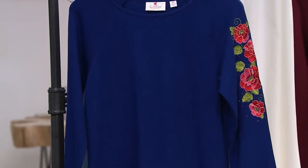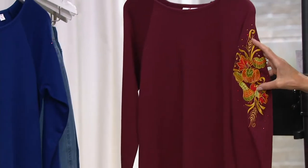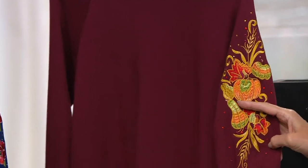But this one is the wine, and there are the gourds on the side. So pretty there. And if you don't mind, go to QVC.com to see what sizes we have, that would be wonderful. A369208 is your item number.